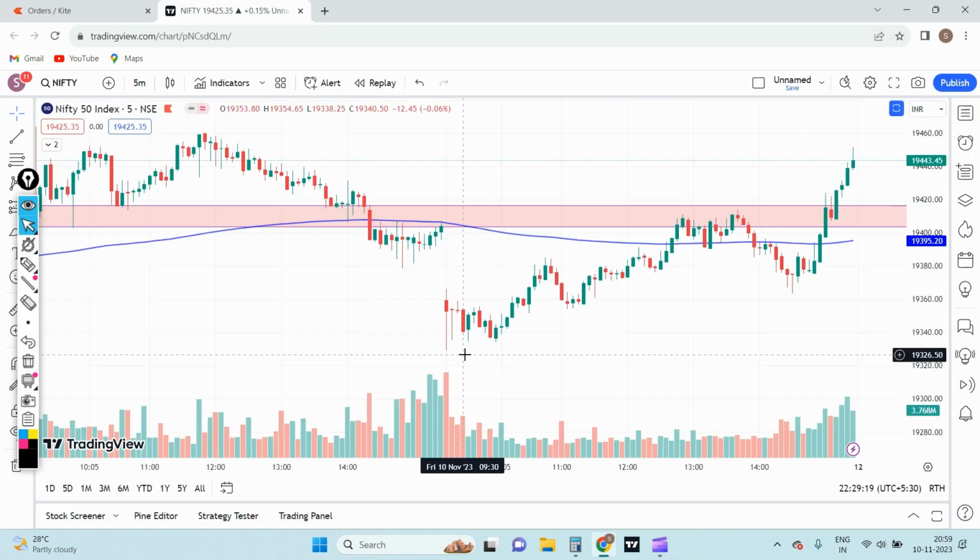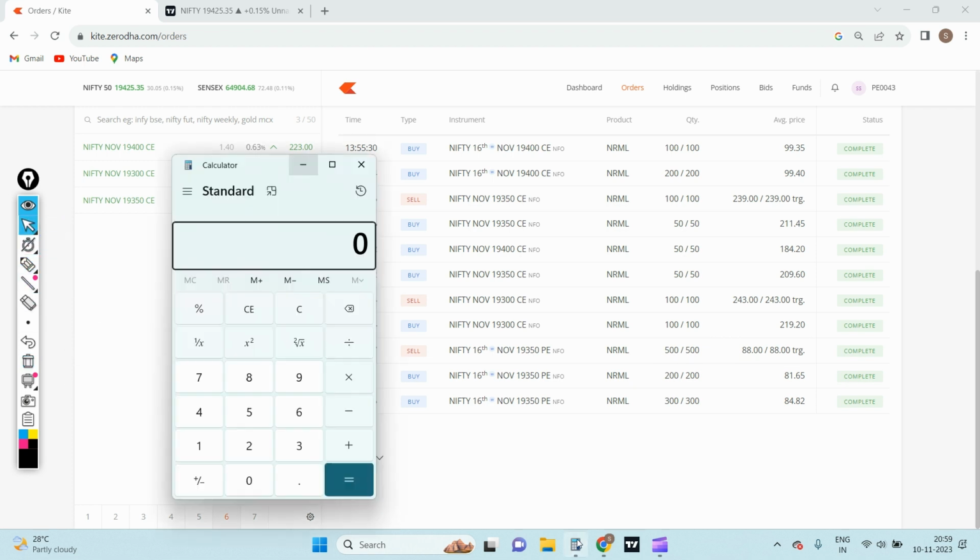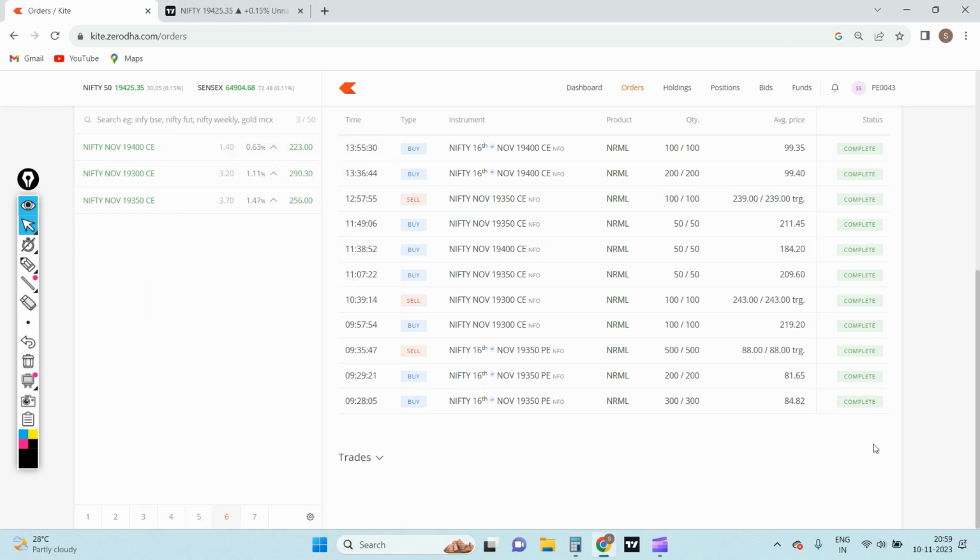If you observe over here at 9:30, Nifty went down to around 19,338, however I had thought that Nifty would not break the level of 19,330. I squared off my position in this candle when I saw the doji formation. I booked around 4 rupees from this trade. I had around 500 quantities, and the capital I used for the first trade was around 500 into 84 rupees, so around 42,000.